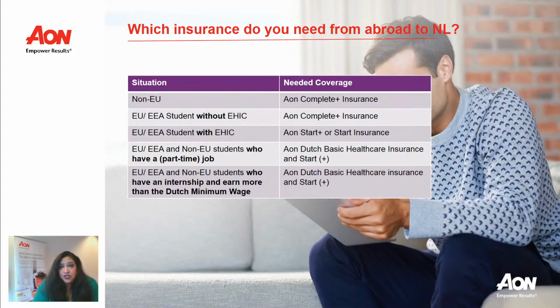The insurance situation in the Netherlands can be quite difficult to understand for students who come from abroad because it's based on your individual situation and it changes once you are going to have a part-time job. But let's start first. You are either already in the Netherlands or you are still in your home country and, when possible, traveling into the Netherlands. If you are a non-EU student, then there's only one possibility. If you are studying here, you need to take out the Aon Complete Plus insurance.